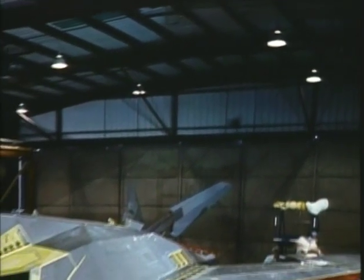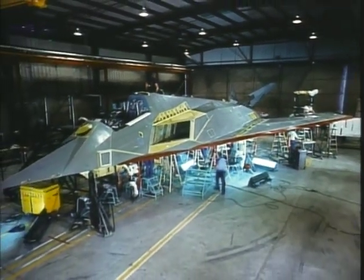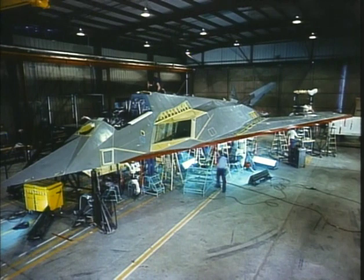So it was quite a shock to first see it. But then over time, as the aircraft went together and we began to see it on the production floor begin to take shape, it took on a beauty of its own, and then we realized that we had something special that we were dealing with.